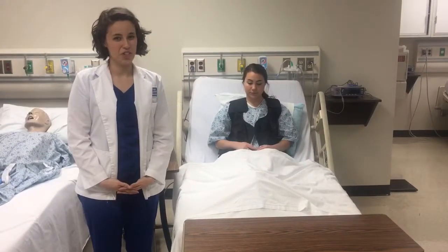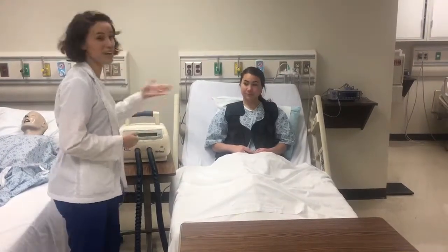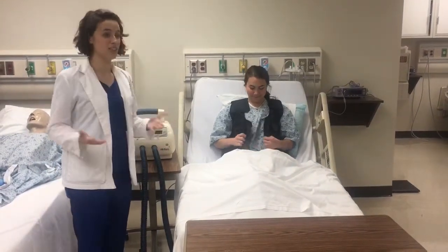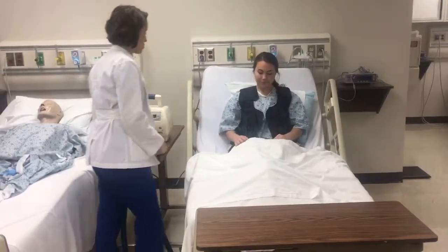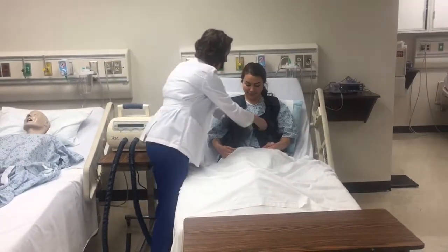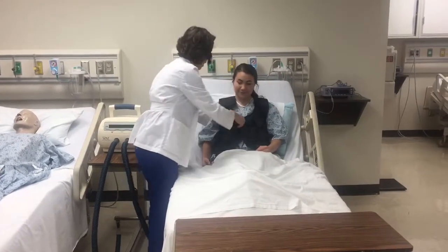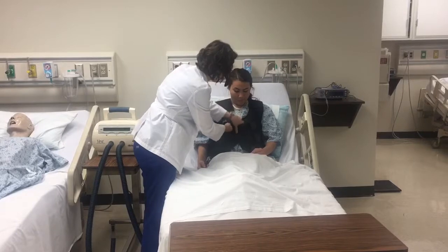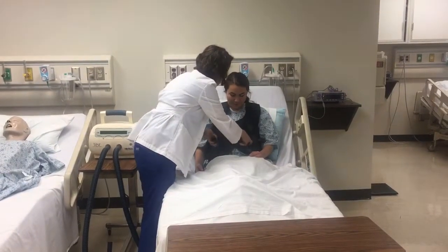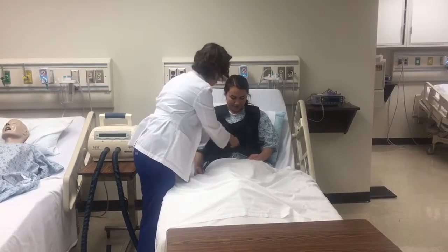Once you have done your assessment, it's time to apply the vest to your patient. My patient here, Amanda, already has the vest applied without the snaps. The vest is appropriate for Amanda, a size small. When we clip it onto her, it's not too loose and it's not too tight. And if it is a little bit too loose, we can pull on the straps to tighten it as needed. If it's too tight, the patient won't be comfortable and won't want to continue the therapy.